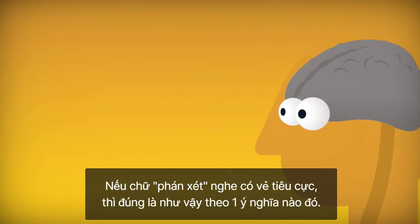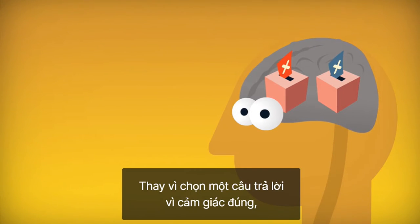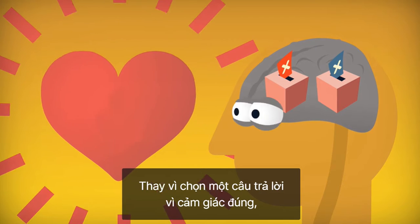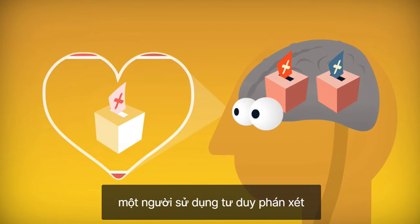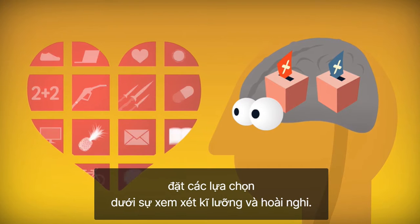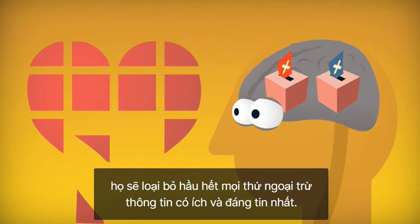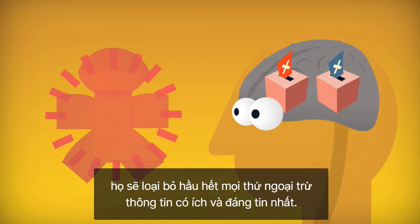If the critical part sounds negative, that's because, in a way, it is. Rather than choosing an answer because it feels right, a person who uses critical thinking subjects all available options to scrutiny and skepticism. Using the tools at their disposal, they'll eliminate everything but the most useful and reliable information.